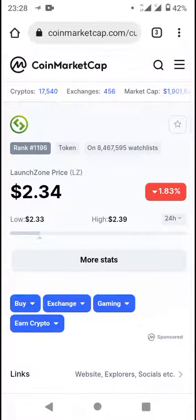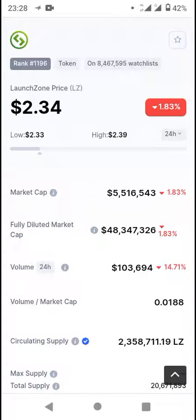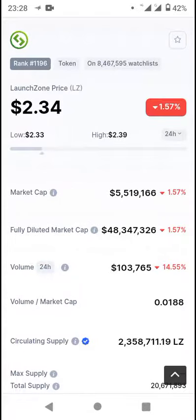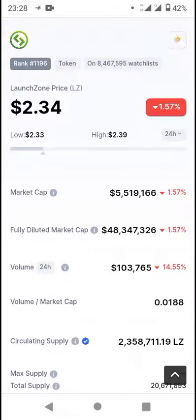As of recording, we have the LaunchZone token airdrop currently being given away. There are loads of participants already. So first of all, you want to add it to your watch list. Just click on the top right hand corner. It's going to say LaunchZone has been added to your watch list successfully.